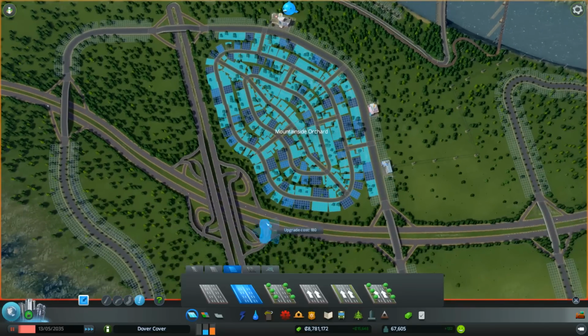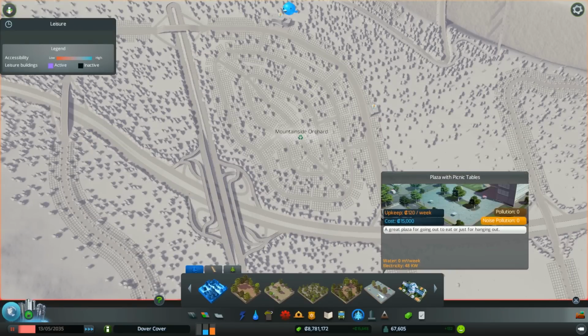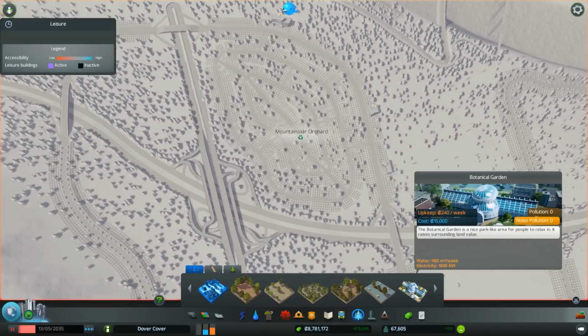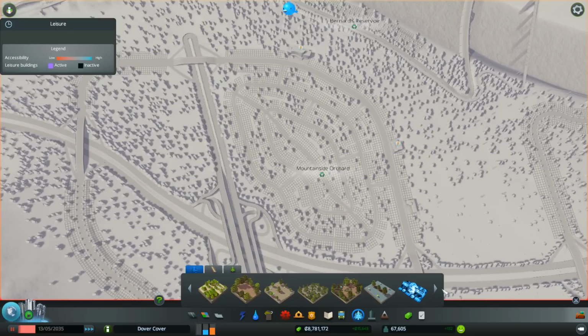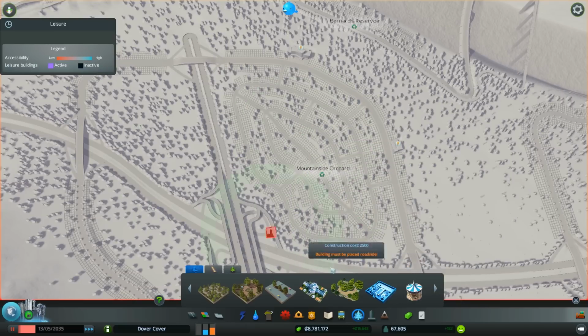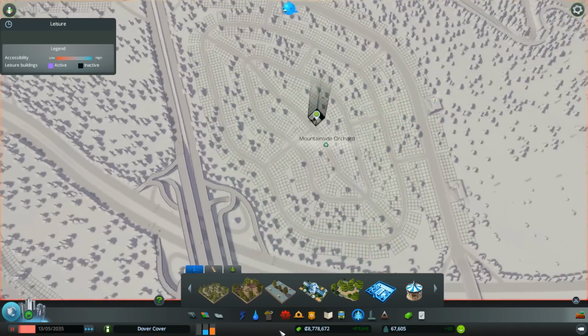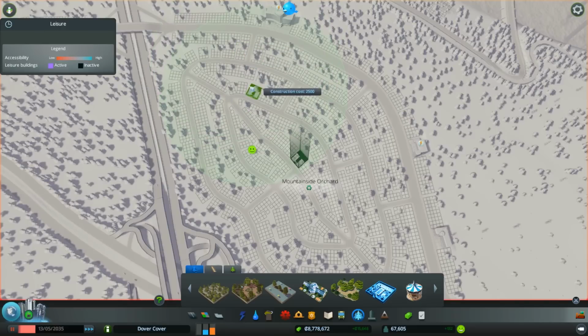There you go. Oh, look at that. And parks. So, what do they want? Plaza with picnic tables. Or maybe these fancy folks, they're going to want a botanical garden, aren't they? Oh, what is this thing? A Japanese garden? Oh, okay. Yeah, there you go. These people gobble that kind of thing up.